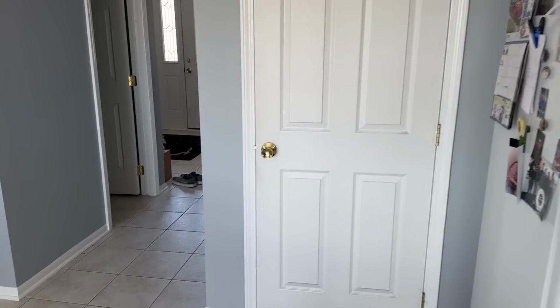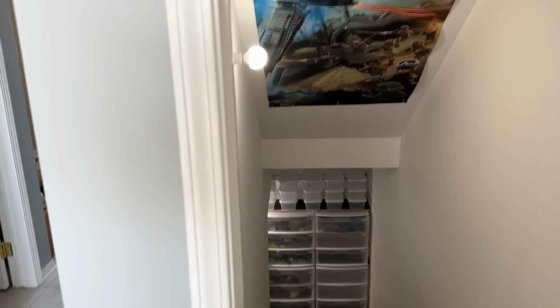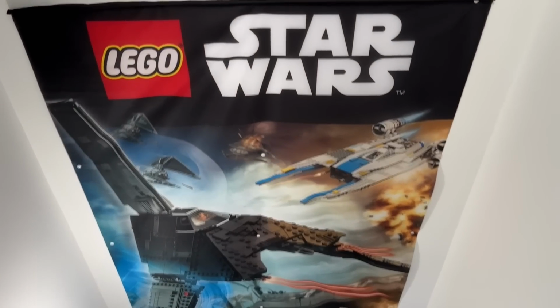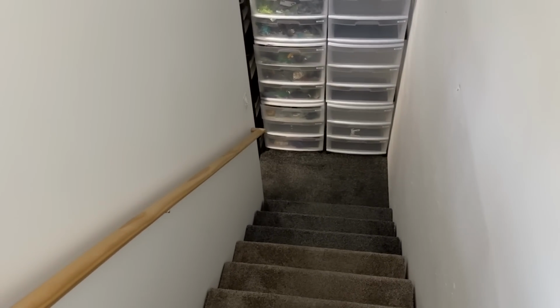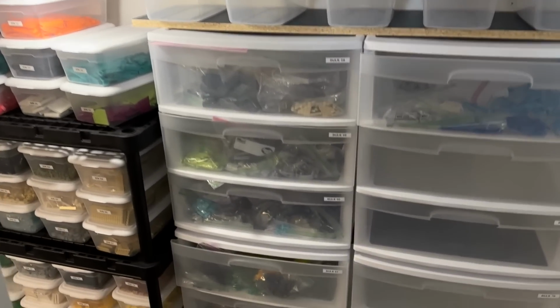All right, guys, so we walk up to my basement door right here. That is where all the LEGO stuff happens. Here's the stairwell, of course, you guys have probably seen. I've got a big Rogue One banner right there on the ceiling, very cool. Come down these nice carpeted stairs, and we're greeted by the first parts of my Bricklink store.